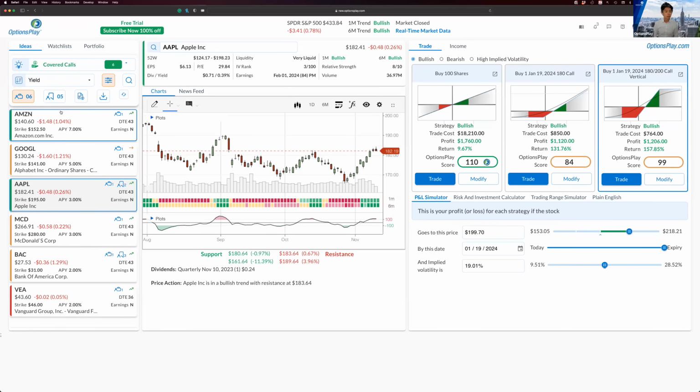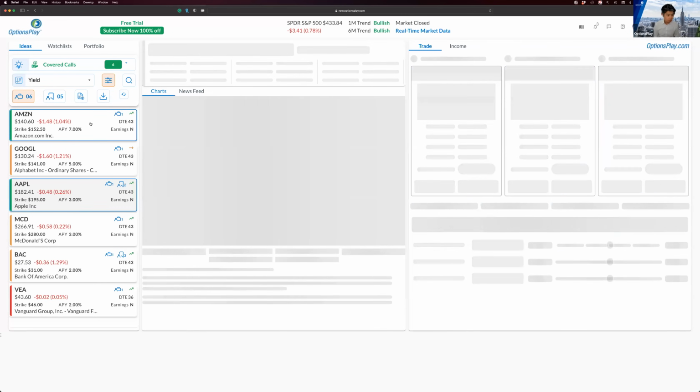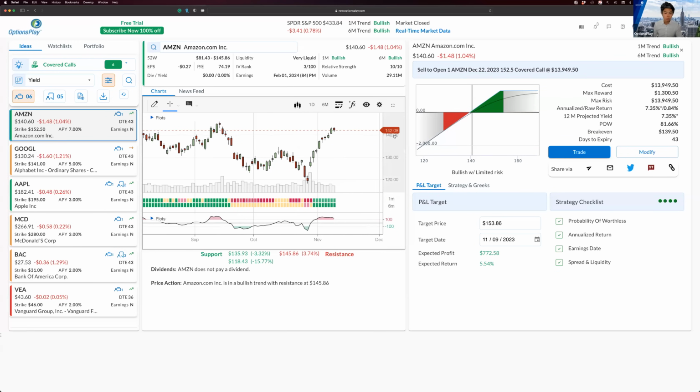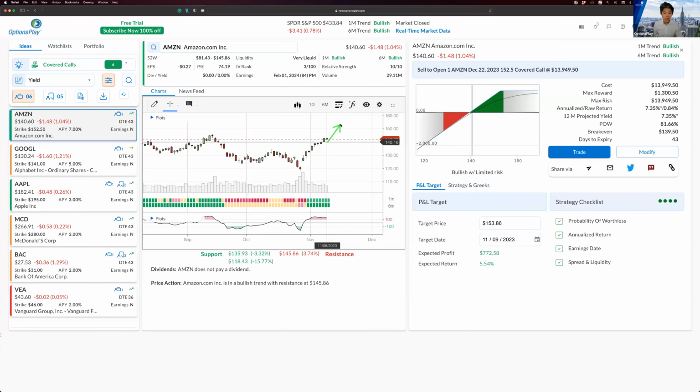So let's say we look at the 6 stocks that I have in my portfolio right now. What it does is it ranks the opportunities from highest to lowest in terms of yield. Okay, so let's take a look at Amazon. Let's say I own 100 shares currently trading around $140. By clicking on it, it calculates for me the exact expiration date and strike price that makes sense for me. So here, as you can see, it goes out immediately to December 22nd and tells me to sell around the 152.5 covered calls on Amazon. Amazon's trading at around 140 right now. So this is a covered call that's around 12.5 bucks out of the money.